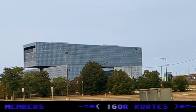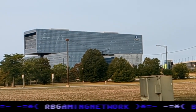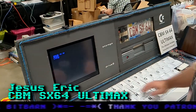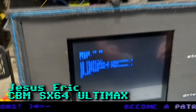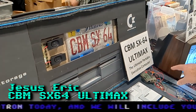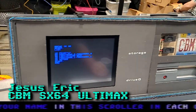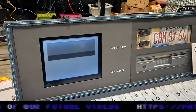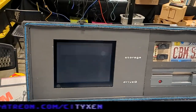Well, that's a cool looking building. Check it out. I run the strobe light program on this CBM SX64 ULTIMAX by Eric. And it's awesome. So check it out. Boom. Right? Now you gotta have some music though.